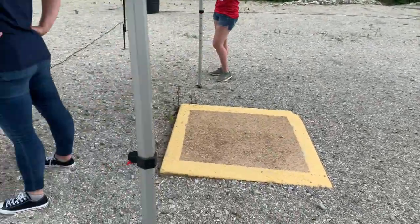This is the original Bianchi Cup range, and this was where the mover is run. The movers run on Bianchi Cup. So each one of those yellow squares there, you're shooting those movers as they go across.